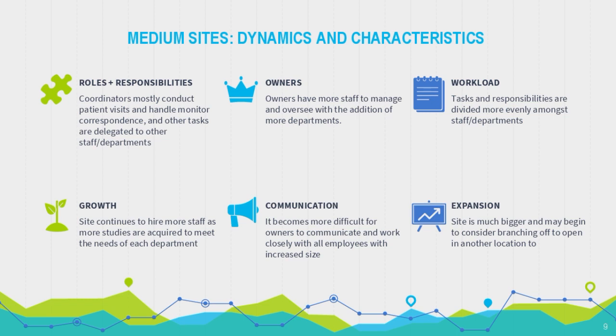Well, it's simple. It's a sports analogy, right? It's a team effort. Even in a small site, it's a team effort, just there's less going on. So the larger you get, the more that's going on, the more pieces that are moving. It's more of a team effort. Culture matters at this point. It also becomes more difficult to manage and communicate closely with all employees with the increased size. And the problem here is it's not big enough yet to bring on a real manager. So the owner is still doing this. Workload is about the same. It's just divided amongst more people.